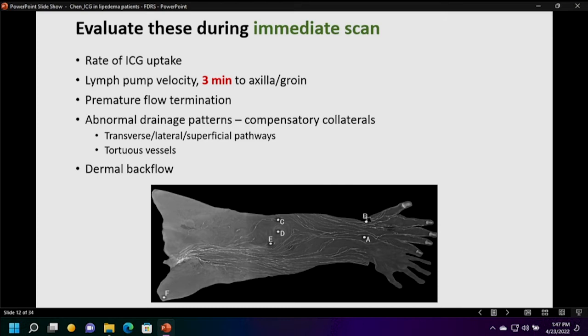We'll start out with the immediate scan. Immediately following injection, as you've just seen with the breast injection, in a healthy lymphatic system, ICG gets taken up rapidly. So you can use the immediate scan to evaluate the uptake, evaluate the pump velocity, evaluate the lymphatic anatomy. We know what normal lymphatic anatomy looks like, so anything that deviates from the normal anatomy tells us that something is off. And of course, sometimes you see dermal backflow or the disease pattern even during the immediate scan.